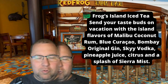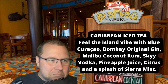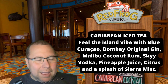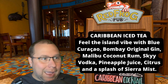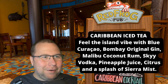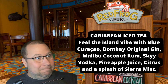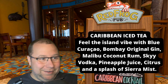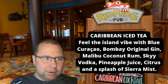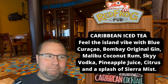So then we're going to move over to the Red Frog Pub. There they have the Caribbean iced tea. And this one, pretty darn good. I will say that this one is very on par with the Red Frog Rum Bar. And yeah, I enjoyed it. By this time, I was getting a little happy. So I'd gone from the lobby bar to the tequila bar, then to the rum bar, and now I'm at the Red Frog Pub. I've drunk the entire drinks, and I'm feeling good at this point. Feeling real good. So I'm going to give this one a solid 8 as well. 8 out of 10, really good. Highly recommend it, actually. Both the rum bar and the Red Frog Pub drinks, they're spot on.